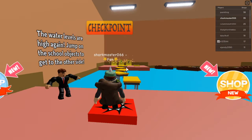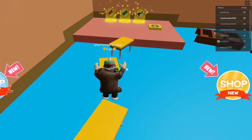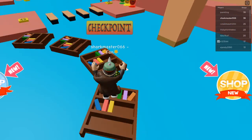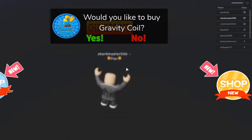Okay. The water levels are high again. Jump on the school objects to get to the other side. Got it. But I almost fell off there. That was close. Now I gotta go across these bookshelves with books.